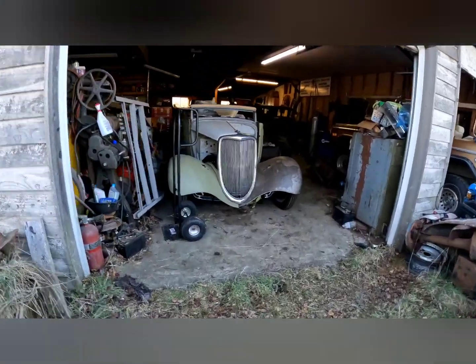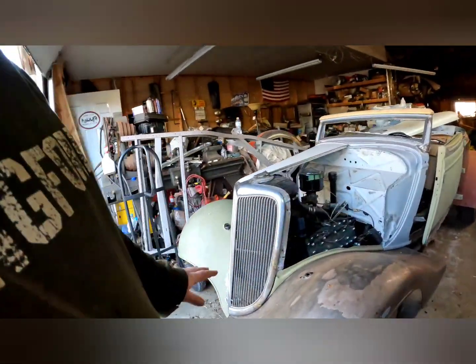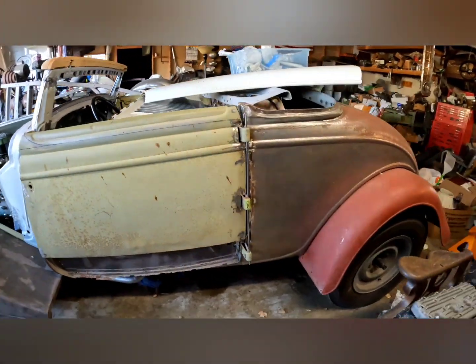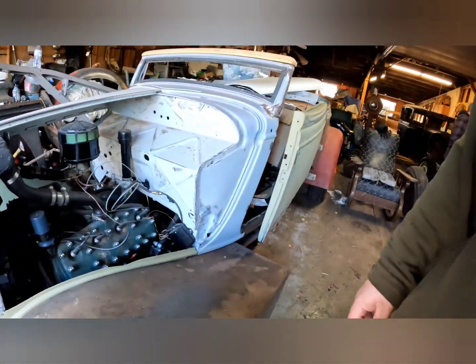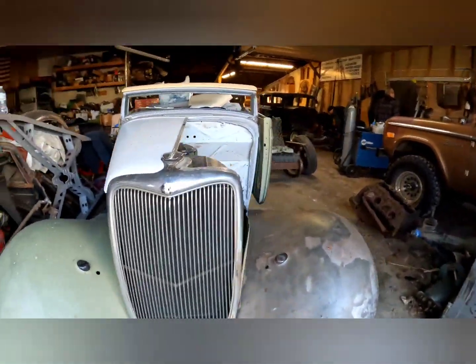Inside the shop real quick. This is the Cabrio. You probably could buy this if you had a large paper bag full of cash. Very large one. If you're really interested, you can email me. A very cool car that he is building.